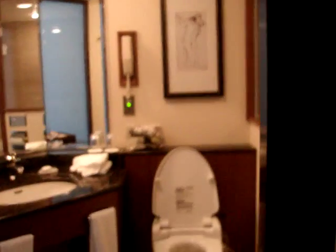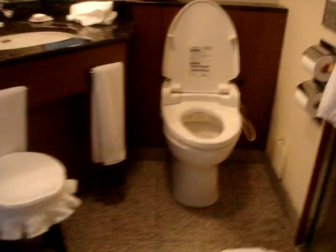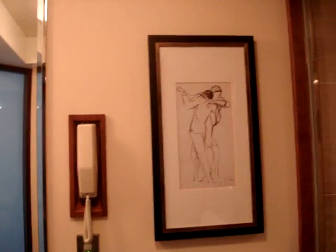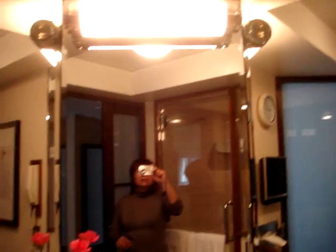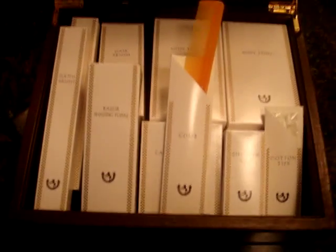Then, pretty much a very nice bathroom here. And a washlet. And Toto's washlet. And here, a nice room with music. And there, here, the vanity set. And a little teeny stool. And this is, I love this one, this set.